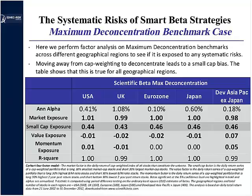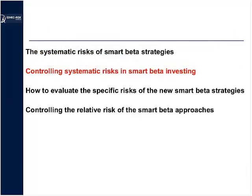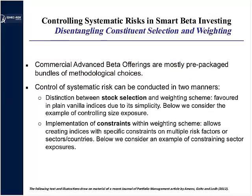By moving away from the market cap weights to more balanced weights, you will of course have more weight in the smaller capitalizations relative to those market cap weights. You will mechanically end up with some small cap exposure, and that's what is shown here in the slide. Now these risk exposures exist within the smart beta strategies, but of course you can try to adjust the strategy to avoid some of these risk exposures.